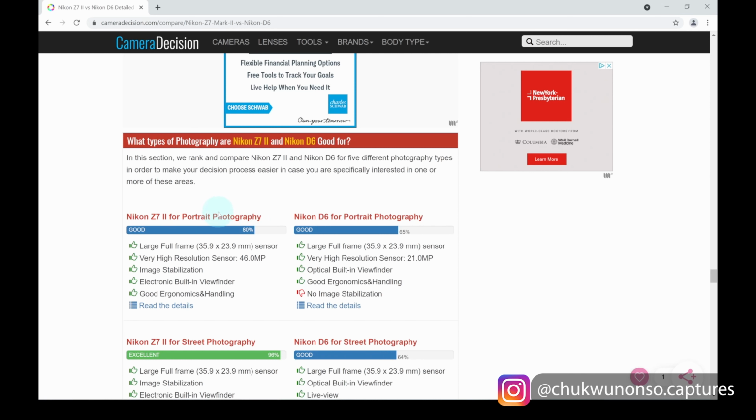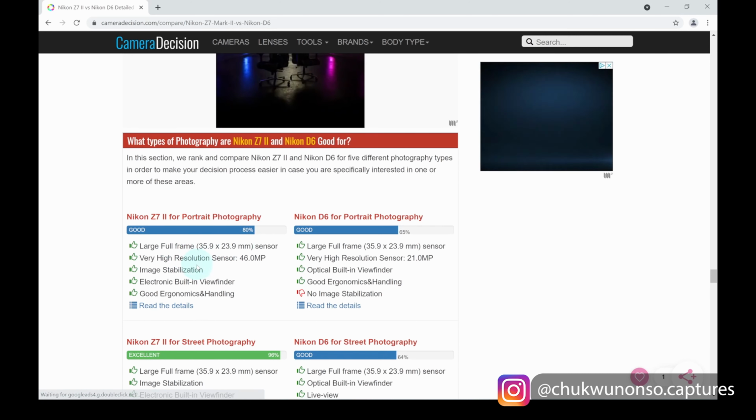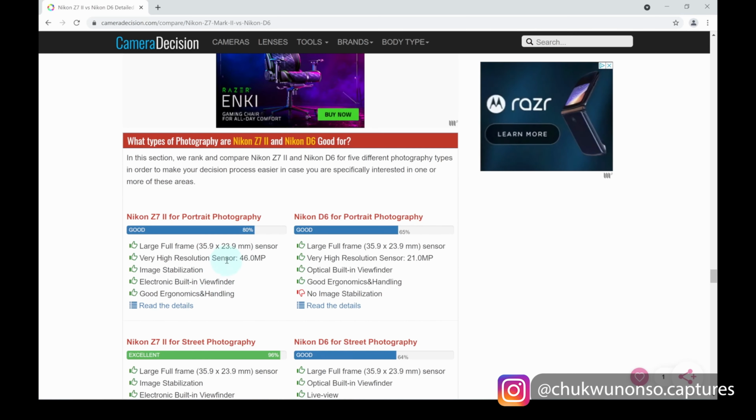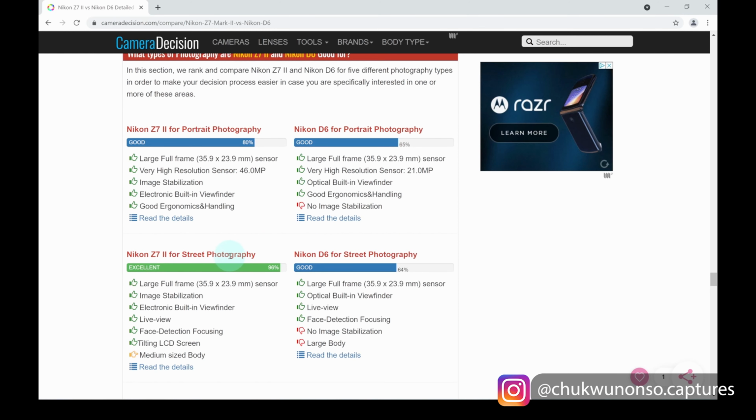I do a lot of portrait photography, and the Z7 II is way better for that because it has things like image stabilization, an electronic viewfinder, and good ergonomics, which just means it's comfortable to use. The D6 is okay, but as you can see, it didn't score as high. The one that I have got an 80%. Street photography, I do a lot of that too. This one was amazing for that.